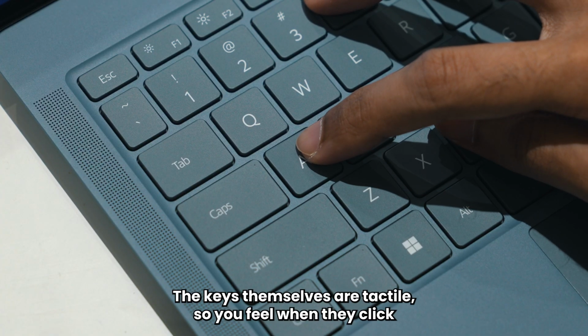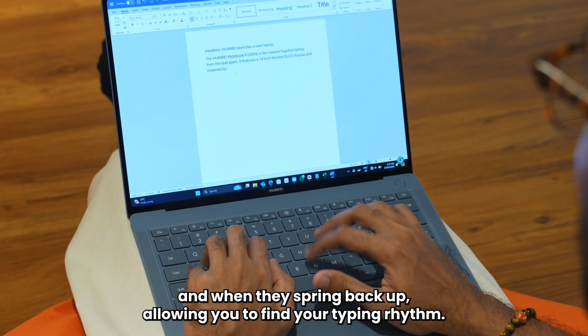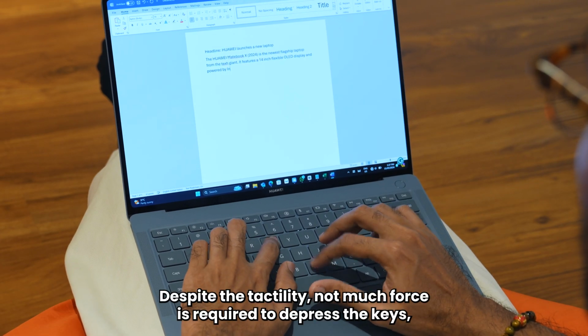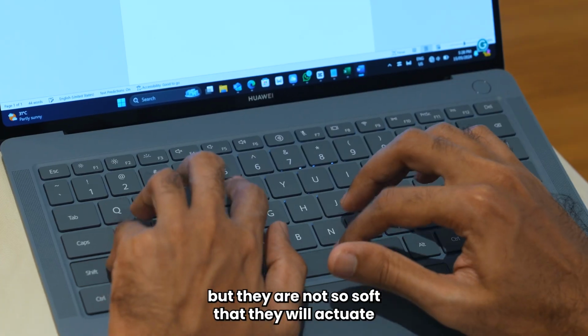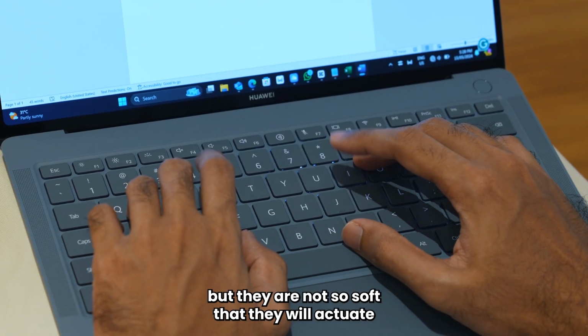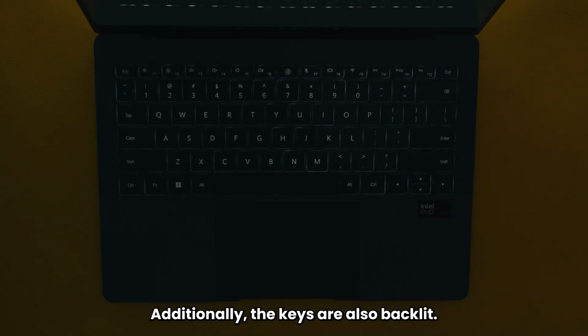The keys themselves are tactile so you feel when they click and when they spring back up, allowing you to find your typing rhythm. Despite the tactility, not much force is required to depress the keys, but they are not so soft that they will actuate when you're just resting your fingers on them. Additionally, the keys are also backlit.